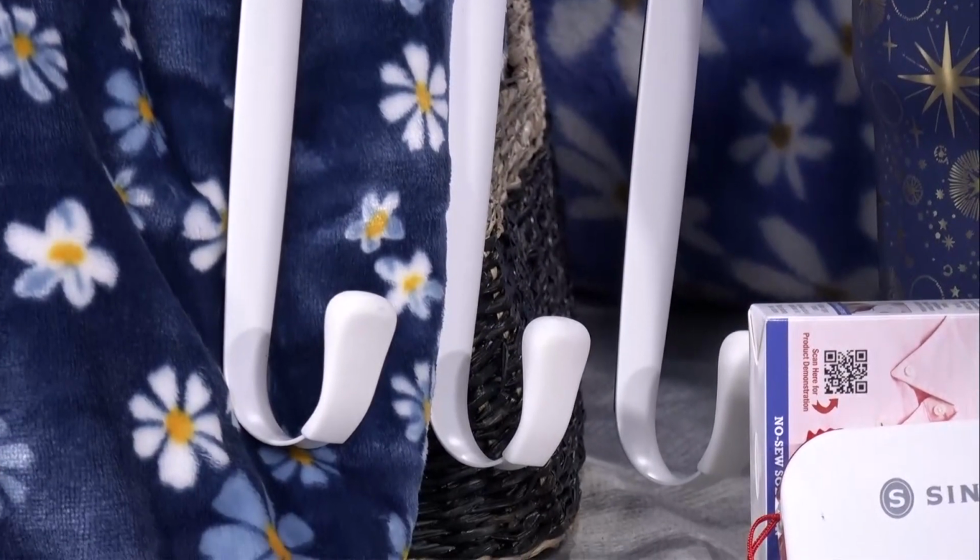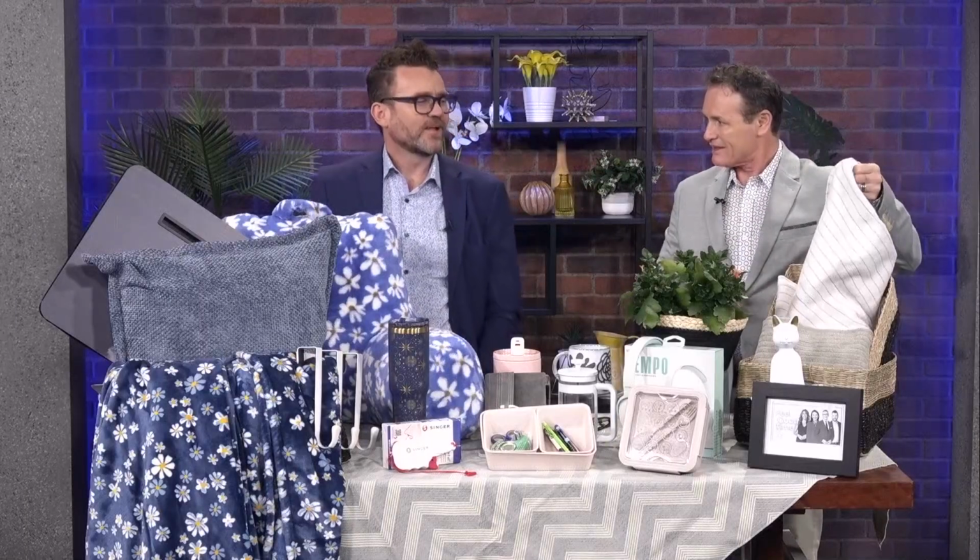I really like this. I really like these Turkish towels, because they're really light and they dry really quickly.